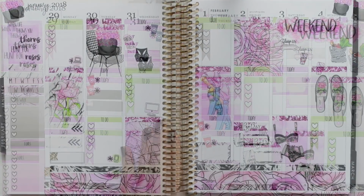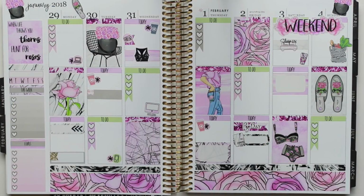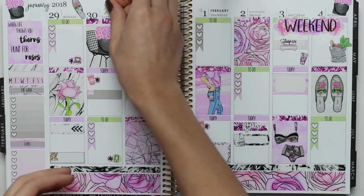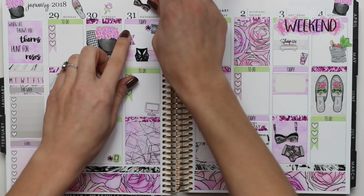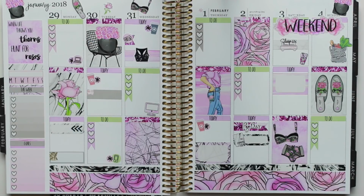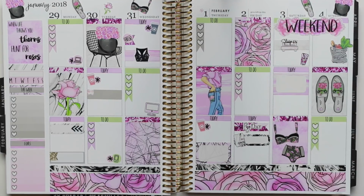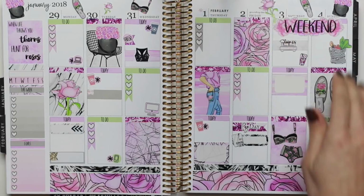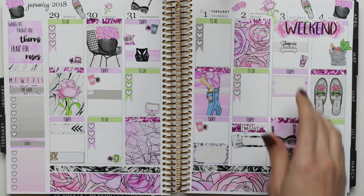And then I completely forgot that Sunday was Super Bowl Sunday, so I put down that grocery bag that's also from GP Sticker Studio. It's from a separate grocery sheet that I have, and I use that to mark meal prepping and grocery shopping. But as far as the Super Bowl, I think we're having people over. We're not 100% sure yet, but I'll end up removing that and just putting down a half box or whatever to mark whatever it is that we end up doing. I can't believe I forgot about the Super Bowl.